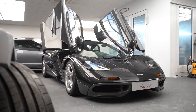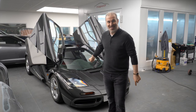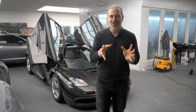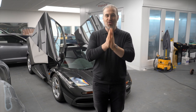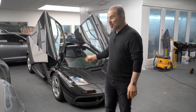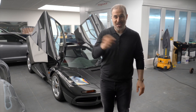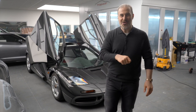So now, fast forward some time, the car's here and it's ready to get started working on. I'm just looking forward to seeing the whole process and what's going to happen. It's so cool because this actual car, the owner drove it to Spa to compete in a GT3 race with his Ferrari, won the race and drove this car back. I mean, that's what you call heroic, right?